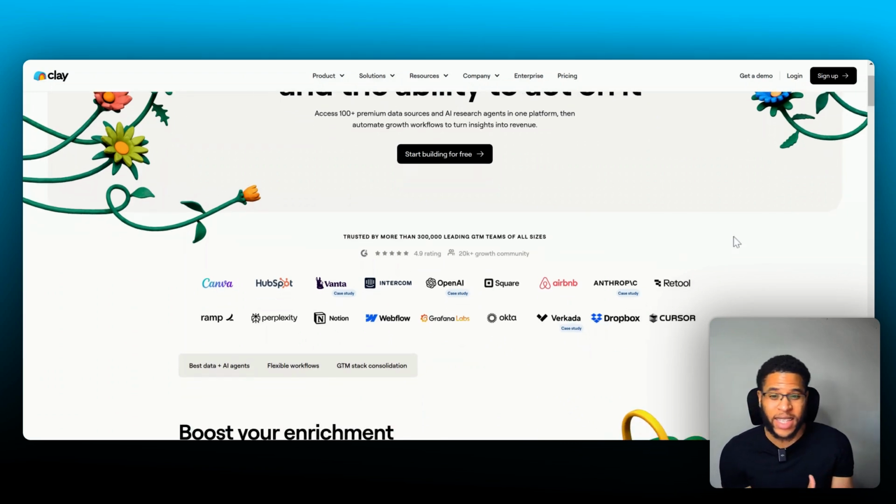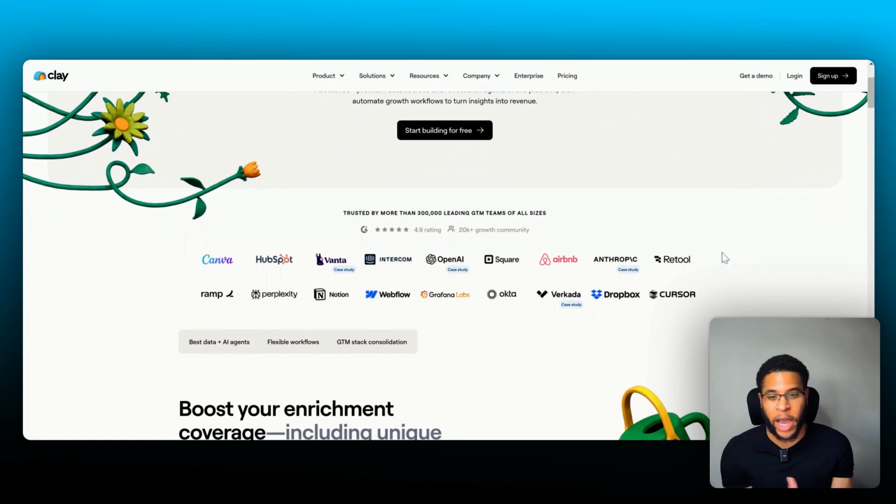The tool is typically for sales teams, recruiters, outbound agencies like myself, or anyone, I'll be honest, that is within the B2B industry. Because in essence, in my opinion anyway, every single B2B company should be doing some form of cold or warm outreach. And yeah, this tool is just a total game changer.